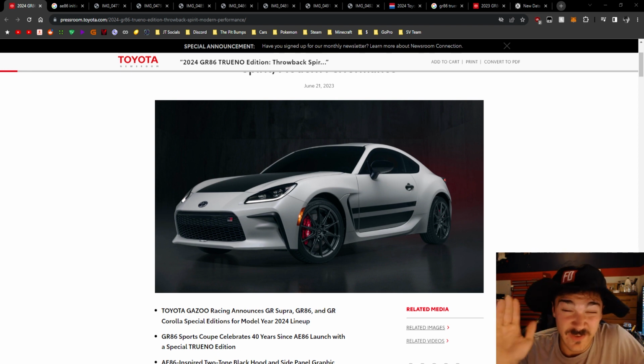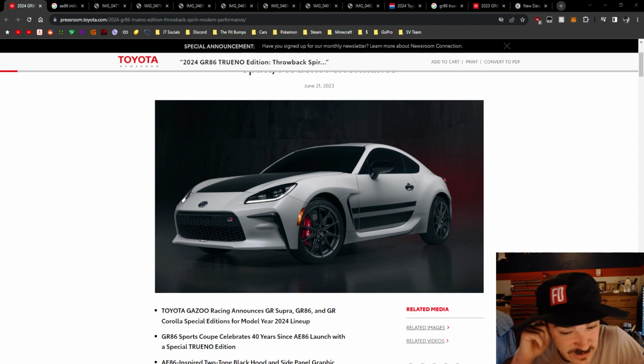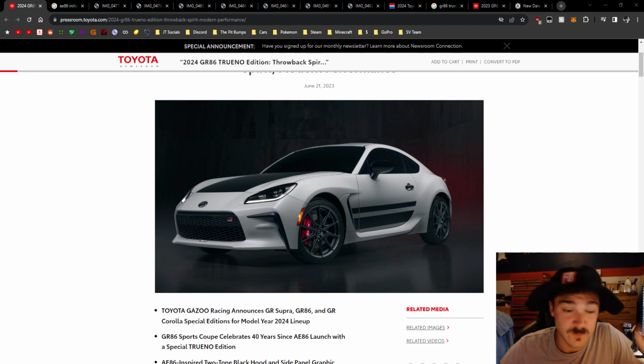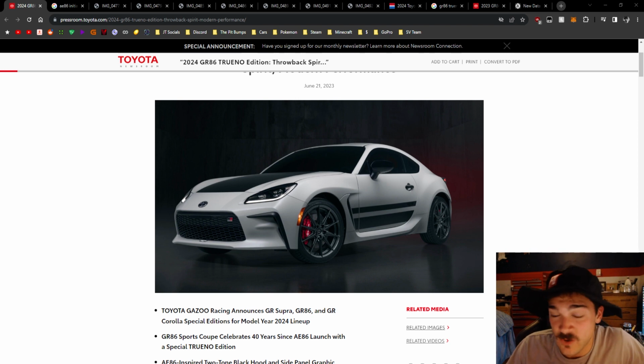If the problems were just fixed from the factory, but there are so many cars released without these kinds of problems, and you'd be better off going with those. But like I said, I don't want to discourage anybody. If you own the car, it's a great platform to get into. It's a super cool base model sports car.